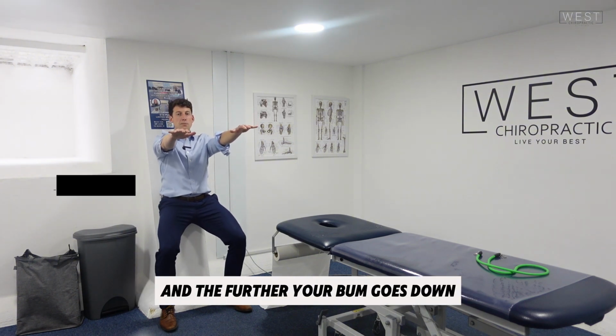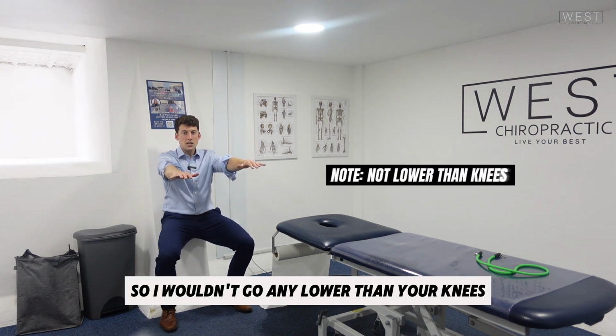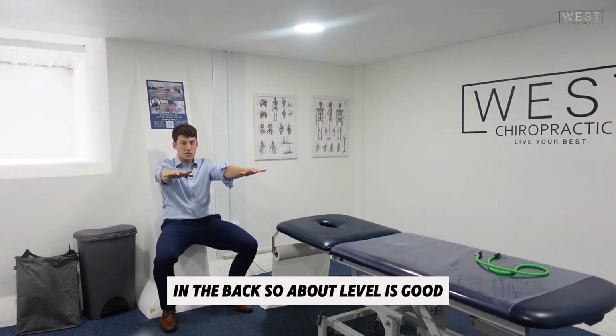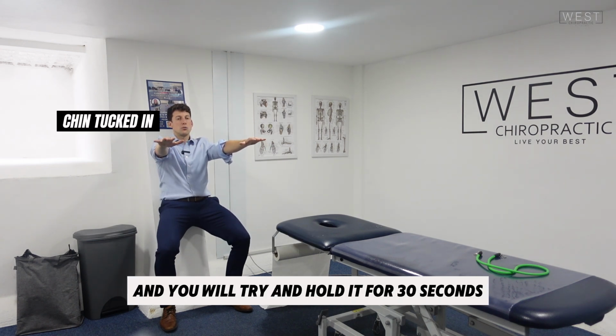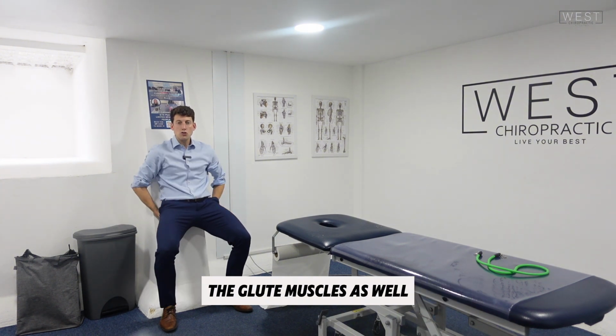And the further your bum goes down, the harder it's going to be. So I wouldn't go any lower than your knees. If you're down like this, it's going to put too much pressure on the knee and the back. So about level is good. If you're just starting out with it, start about 45 degrees. Keep the tummy tight, keep the shoulders back, chin tucked in, and you want to try and hold it for 30 seconds. It's going to strengthen up the quad muscles, the glute muscles as well.